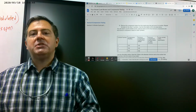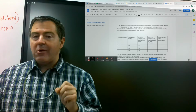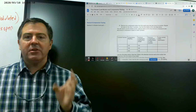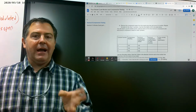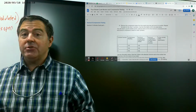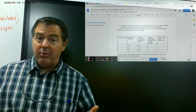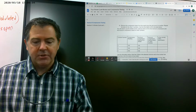Ideally, I would do this test with all of my spark plugs out, and the only cylinder that would be seeing any compression would be the cylinder with the compression gauge on it. If I did that, I would be seeing a slightly higher reading. The other thing I can do as a comparison is try closing the throttle and compare what my reading is there as well. There's some value to doing tests in that way also.